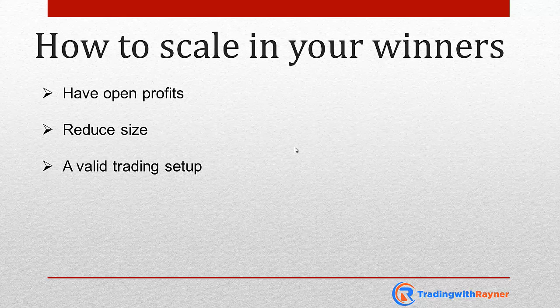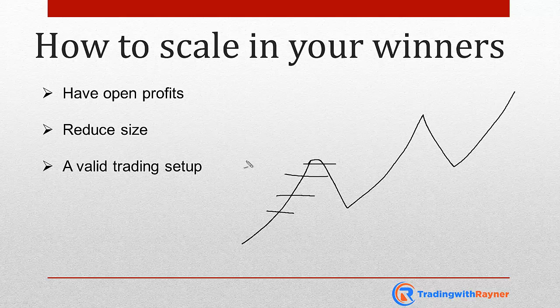And thirdly, lastly, you need a valid trading setup. As I've said earlier, it does not really make sense to me to be scaling in your trades as the market moves 100 pips in your favor, then another 100 pips you scale in again, another 100 pips you scale in again. Because if the market goes higher and higher, you're scaling in here, here, here, here. But the trend seldom goes parabolic, one directional. It tends to come back lower, pop higher, retrace, and higher. And if you do this, this retracement over here is going to kill a lot of your subsequent scale in positions. So you want to have a valid trading setup.